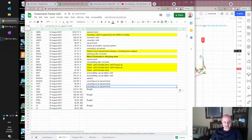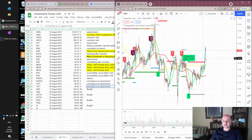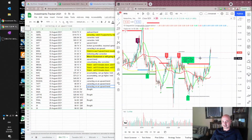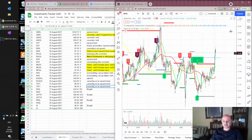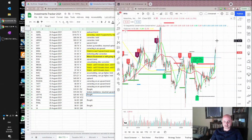And now for some recent buys. I just bought them last week, so let's see their situation. We'll start with IMVA. Okay, on an upward trend, bullish, correcting, it has broken its resistance, so it's moving up. So this is something to hold. Broken resistance, resumed upward trend. That's definitely a keep.